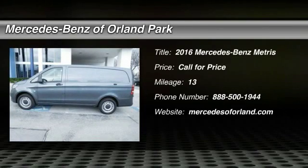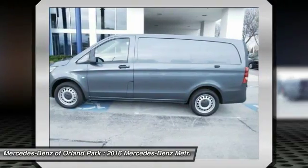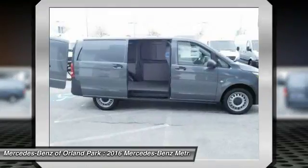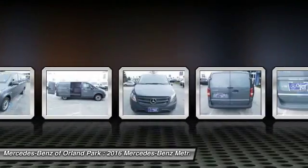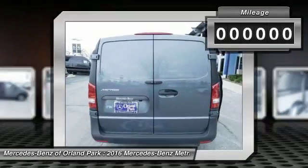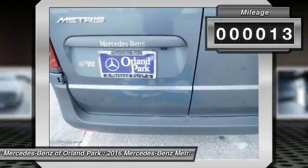The 2016 Metris. The Metris offers relatively nimble dimensions with the ability of larger vans. The interiors can be configured to carry cargo or passengers and comes with plenty of great options. It is designed to fit your business and your garage. This vehicle has less than 100 miles.